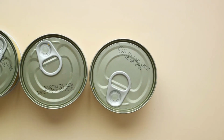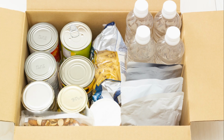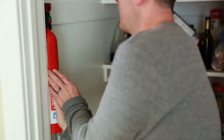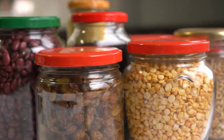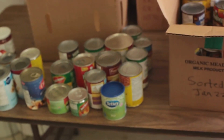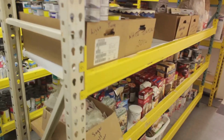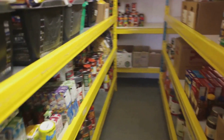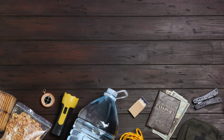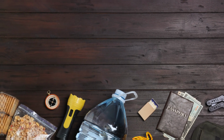Remember, in an emergency, every second counts. And hunting for a can opener or struggling to light a fire to cook your food can waste precious time. So, opt for food items that are easy to open and consume. Finally, it's important to have all these items organized and readily accessible. So, when the time comes, you're not scrambling to find what you need. Instead, you're prepared and ready to face whatever the urban jungle throws your way.